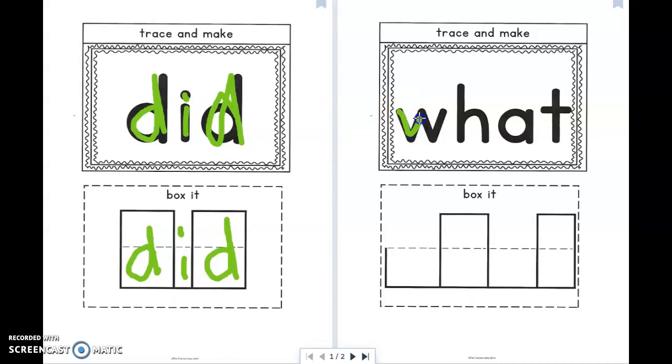What. W-H-A-T. What. W is a little bit like R in that it makes the vowels have strange sounds. So this one doesn't follow the rules.